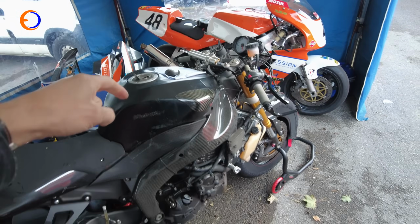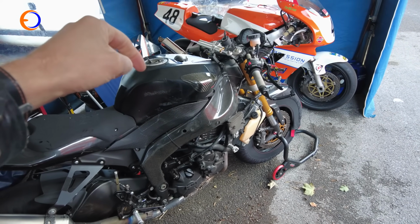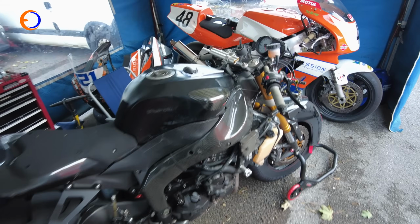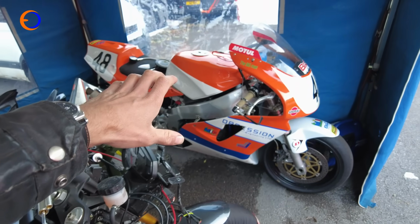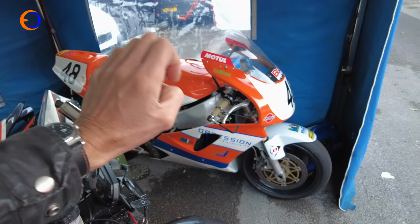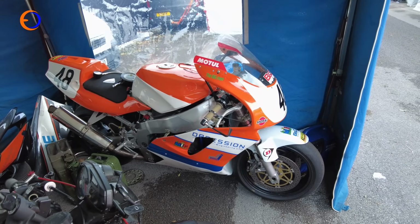So he is going well. I think he's 12th in the A final grid, and there is 2 full grids of 600, so that is a good effort from Martin. The spare 750 is here purely because Martin has bought it back from the Manx Grand Prix. It's going to sit there, and hopefully we don't need any of the spares out of it.